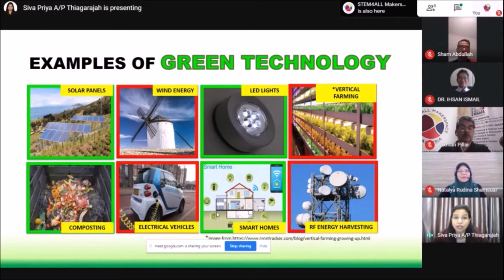Now, composting is something that your grandmothers and your mothers are actually doing. In fact, I think some of you are also doing it. We take the vegetable peels and the fruit peels and we put them into our soil. And after 3 to 4 months, you find that the waste has decomposed into a type of soil which is so rich in nutrients that you can use it as a fertilizer for your plantations.